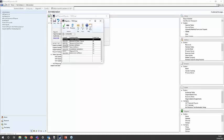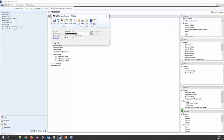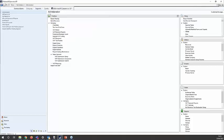Obviously, that's a different thing. But if I select my GP one here, so this is a GB one, obviously you need to have one set up as default, but it needs to have a GB country code and be using the GB template. If it's not using those, the code doesn't pick it up because it doesn't know it's basically a UK VAT return, and then won't submit it up to HMRC.